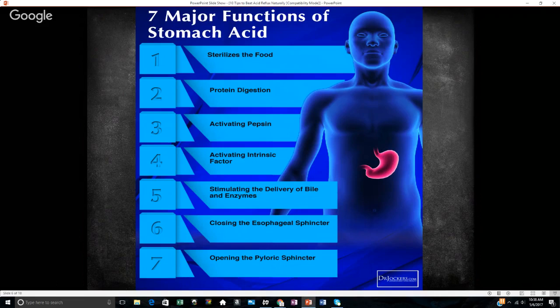It also activates pepsin, which is key for protein digestion. It activates intrinsic factor, which is a protein necessary for vitamin B12 absorption. And if we don't absorb B12 well over time, we can develop a lot of neurological symptoms, numbness and tingling, neurotransmitter issues affecting our mood, our memory, and our brain function. So we can see a lot of that with low stomach acid. It also stimulates the delivery of bile and enzymes.